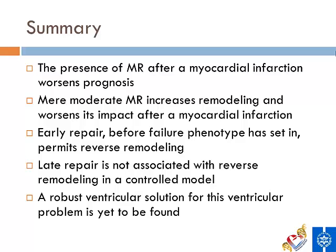And the bottom line, as we all know, is that ischemic MR is a problem of the ventricle, at least in the beginning. So a robust ventricular solution for this ventricular problem is yet to be found.